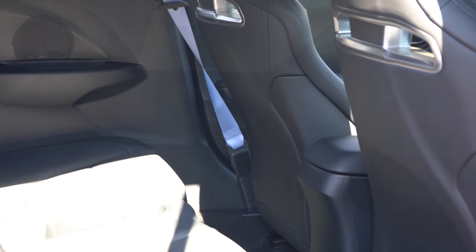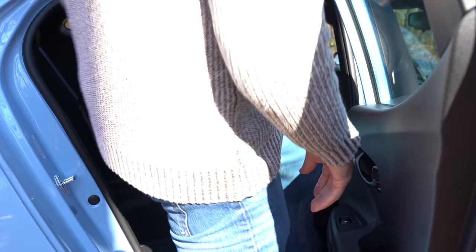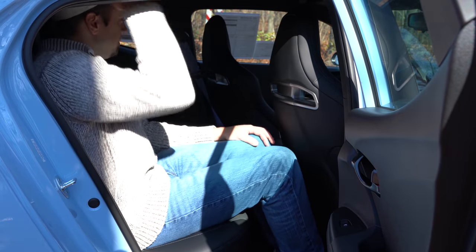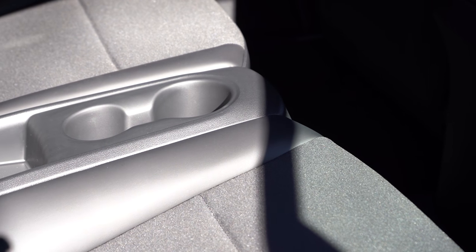Then make our way to the rear legroom. That is gonna come in at 34.1 inches. So for reference, I'm an even 6 feet tall. This is how much space I had back there. You actually also have two rear cup holders within the center of those two rear passenger seats with a little bit of storage there as well.